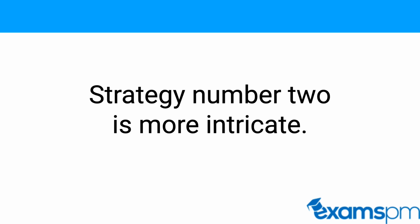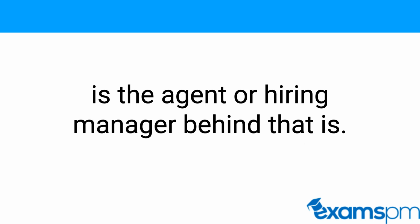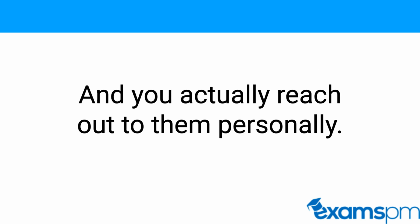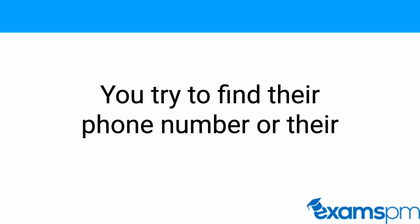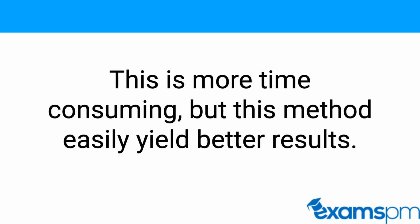Strategy number two is more intricate. So you look at the position that you really want and you figure out who is the agent or hiring manager behind that is. And you actually reach out to them personally. You try to find their phone number or their email address and send a personal note. This is more time consuming, but this method usually yields better results.